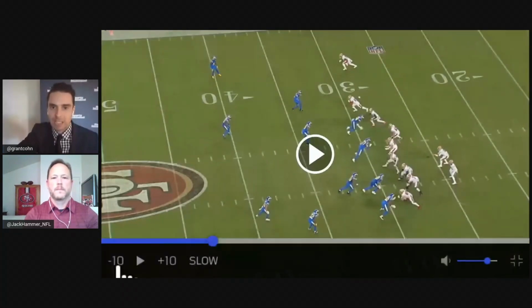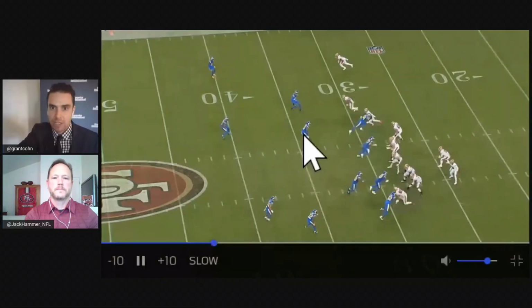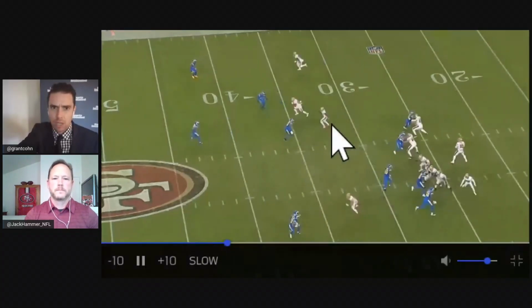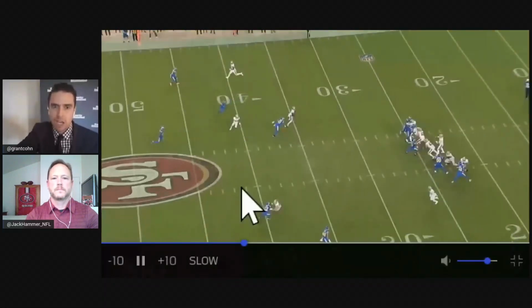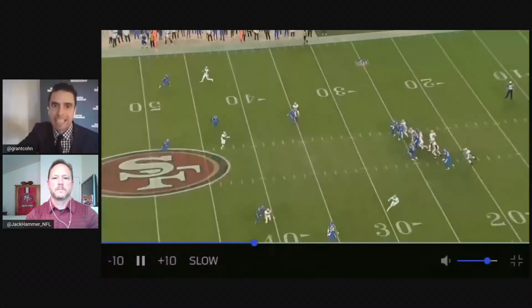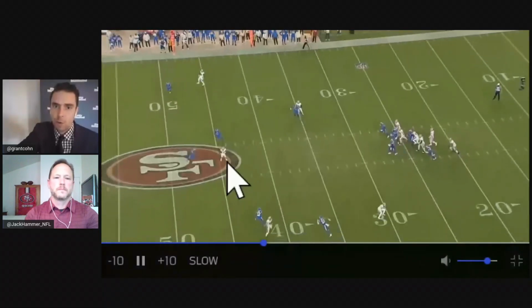And watch how he isolates this poor guy who's in outside leverage and really not in a position to cover an in-breaking route. You got his help to the inside occupied on this. That's Ayuk running a curl. And you got this guy occupied. So he's in a position where he has to cover a dig from outside leverage. That's a guaranteed win for Kendrick Bourne.